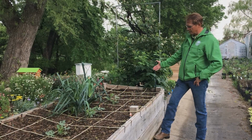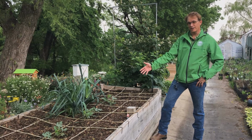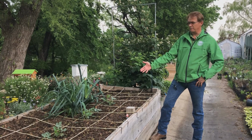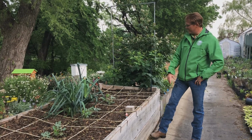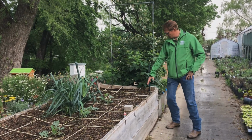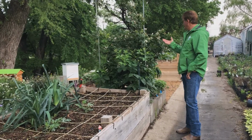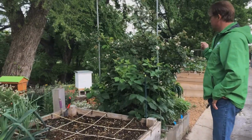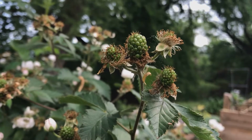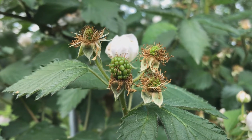As you can see in our first raised bed, watermelon doing great. It'll really start taking off if we get some hot, sunny weather, which looks like it's on the way in just a couple of days. Leeks are doing fantastic. Some garlic that came back on its own is doing well. I'm starting to see the first few carrots pop up. Blackberry going crazy. We'll get a close-up of some of these berries here in just a moment. Really looking wonderful. Lots of flowering, lots of berries. We're gonna have a bumper crop of blackberries this year.